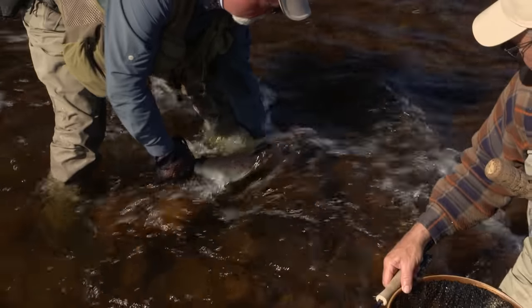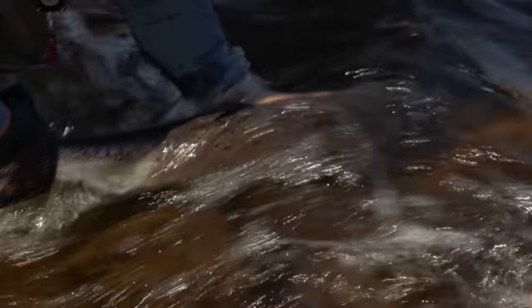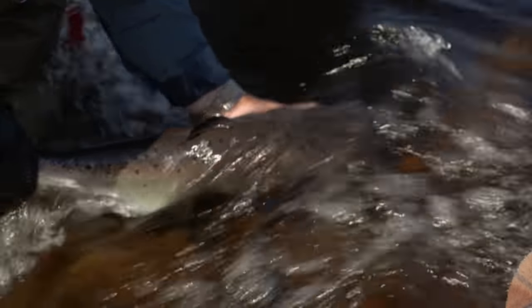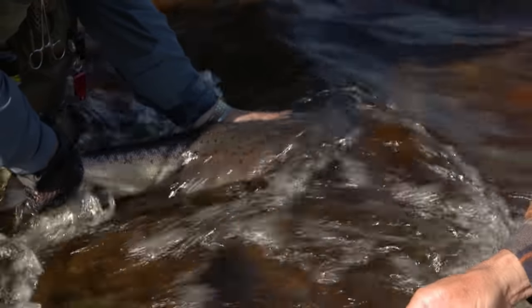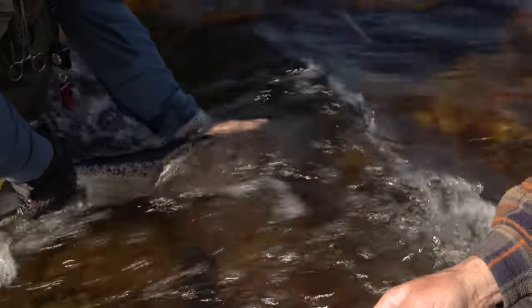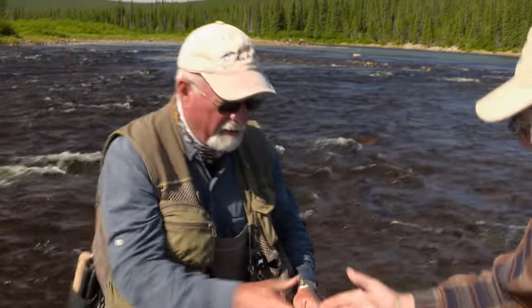Yep, turn him around. Very strong fish. Yes, he is. Very strong, that guy. Now it was just a different head. He completely stopped it. It wasn't anything like the other ones? No, no, it wasn't. Anyway, he should be good. There he goes. Absolutely, buddy. Thank you, sir. Great job.